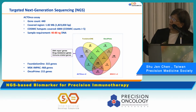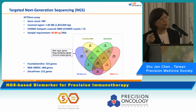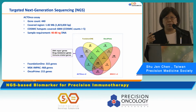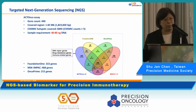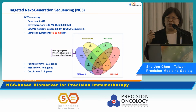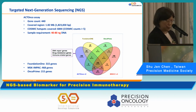And Genomics has a panel that covers 440 genes. And we all claim that we can measure or calculate tumor mutation burden. And in addition to our panels and the other two panels, there are hundreds of companies claiming that they can calculate tumor mutation burden. So this creates a big problem.